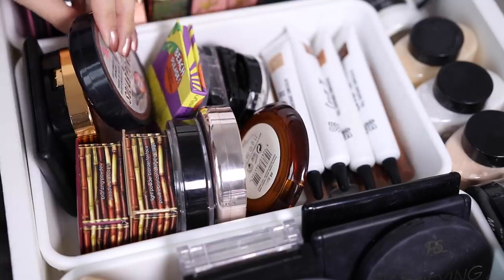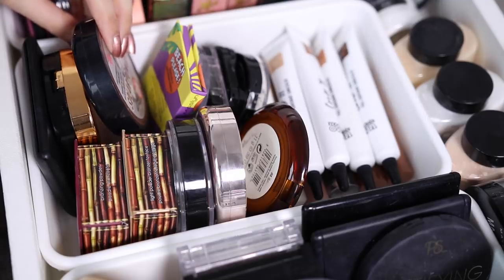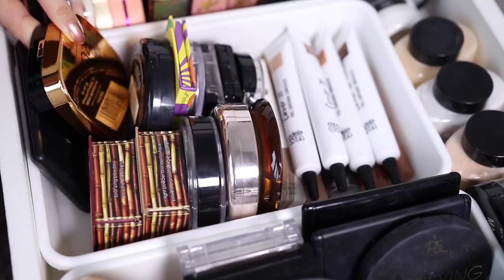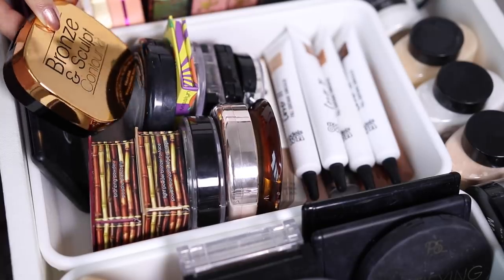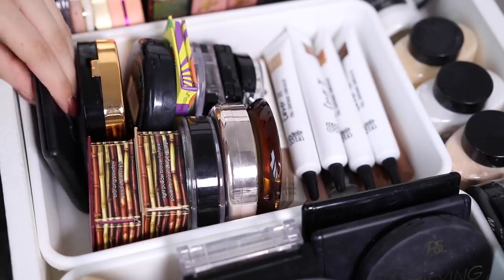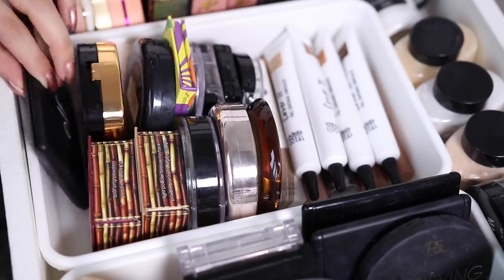This is my old Soap and Glory solar powder. I didn't bin that one either. It's old, but I didn't bin it because it's just a classic. And then I've got the MUA Sculpt thing. Yeah, bronze and sculpt contour thingy-ma-bob. Everything's just a thingy-ma-bob. And then an e.l.f. bronzer at the back there.